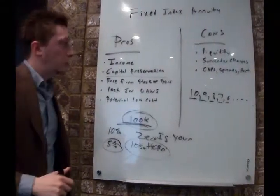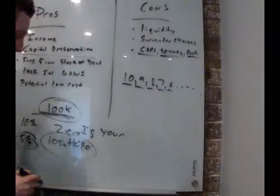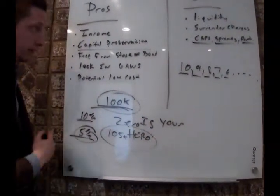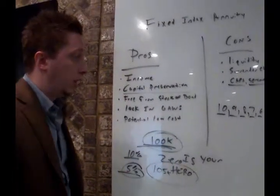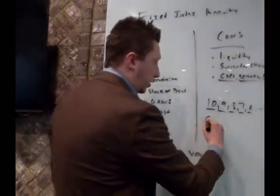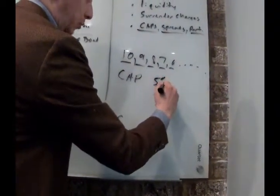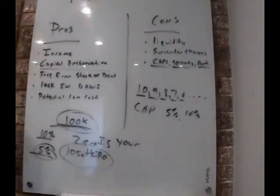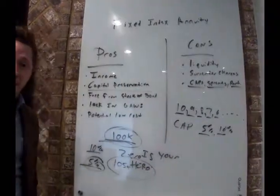And then another thing that you could be looking at that's a potential con is these caps or spreads or participation rates. So I mentioned over here, if the S&P does 10, you get 5. That would be an example of a potential cap or spread or participation rate. So here's the way it works. A cap could potentially be a 5% cap or a 10% cap, meaning if the S&P does 13%, you're only getting 10 or you're only getting 5 depending on the cap.